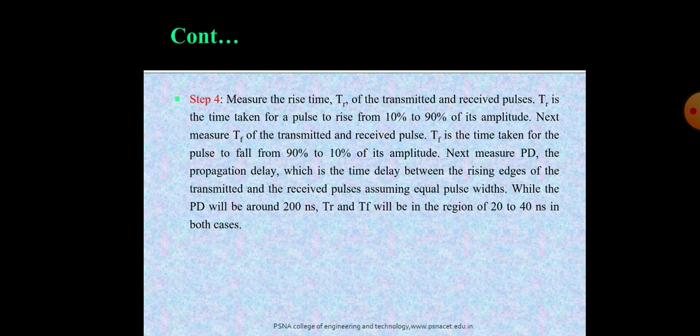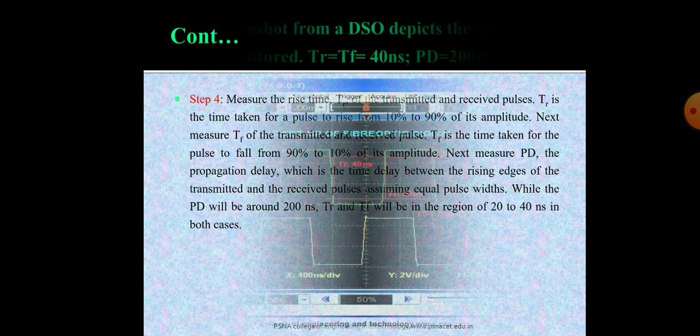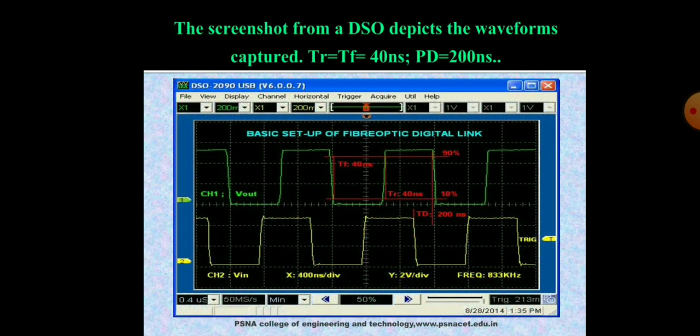Next, measure PT, that is the propagation delay, which is the time delay between the rising edges of the transmitted and received pulses, assuming equal pulse width. While PT will be around 200 nanoseconds, TR and TF will be in the region of 20 to 40 nanoseconds in both cases. The screenshot from a DSO depicts the waveform captured. TR is equivalent to TF, that is 40 nanoseconds, and propagation delay is 200 nanoseconds.